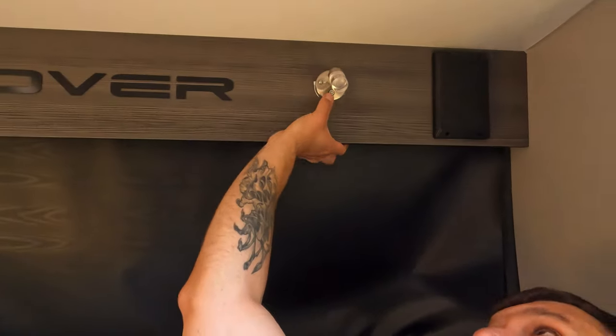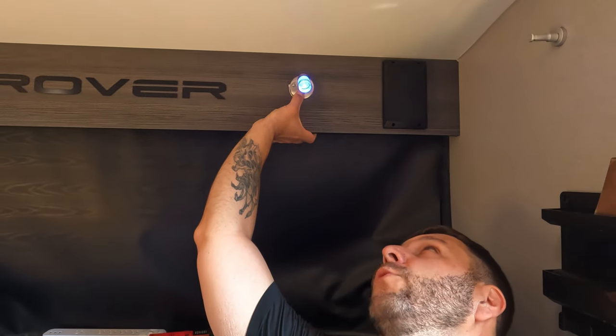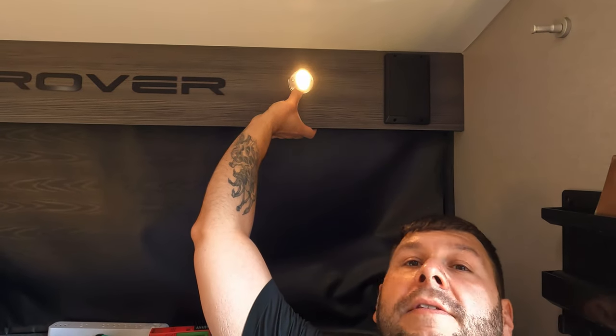While we're on the topic of lighting, back up front, there are two reading lights. A quick push turns on a blue light, while an extended hold will turn on a soft white light.